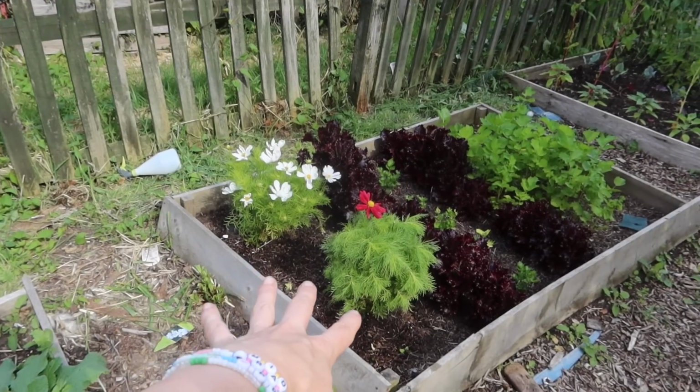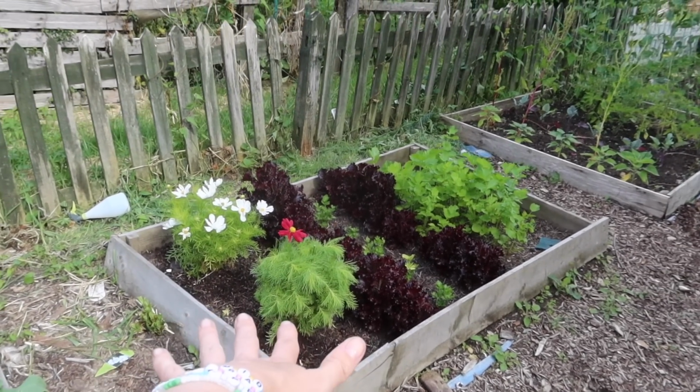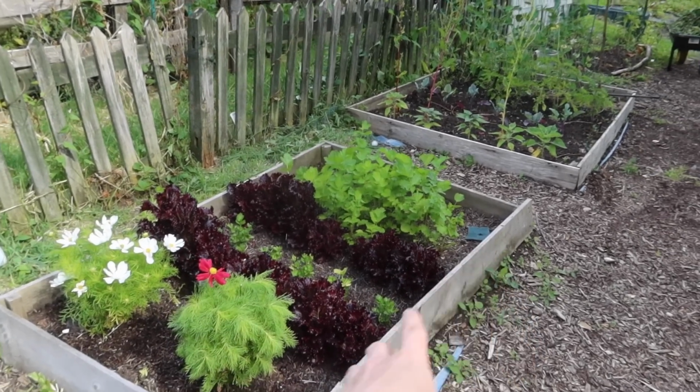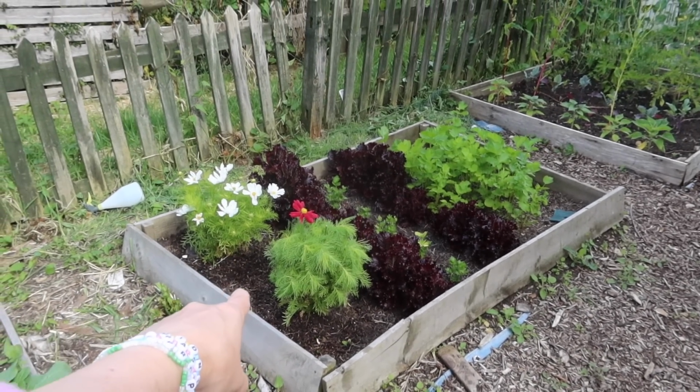Okay, so I went in this bed with the cosmos flowers, and it's not a bed I'd normally think to put flowers in because we've got all the lettuce, and I think we've got celeriac and parsnips in here, but that's why I did it, because normally I'd put them in with the rest of the flowers. I feel like it's nice to mix flowers and veg up a little bit more this year, and just be a bit experimental with where I'm planting things.